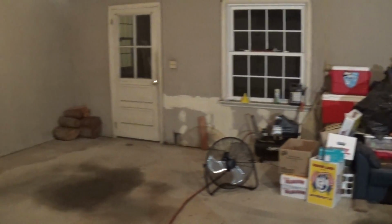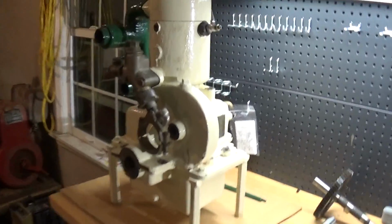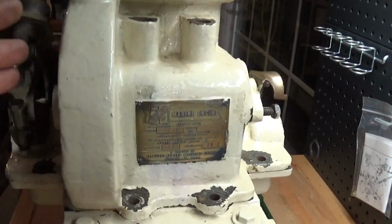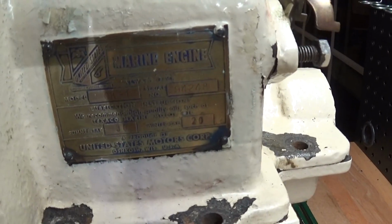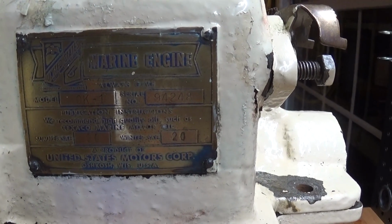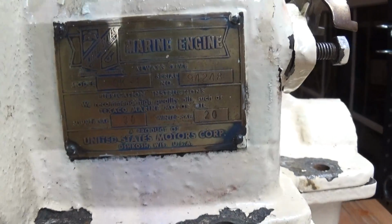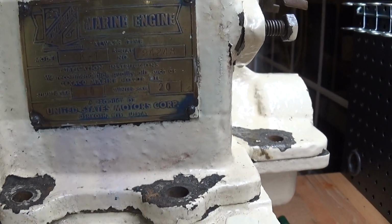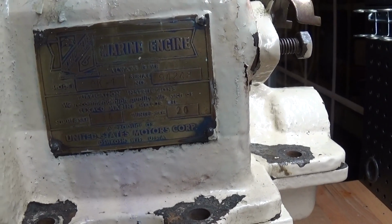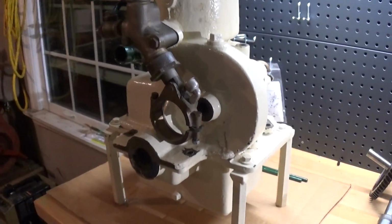So, little pan around there. But anyway, what this is here, I should give you a shot of the data tag. Sorry about the glare. It's kind of a funny model. So, United States Motors Corporation, marine engine. This engine's all painted up, or it was all painted up.